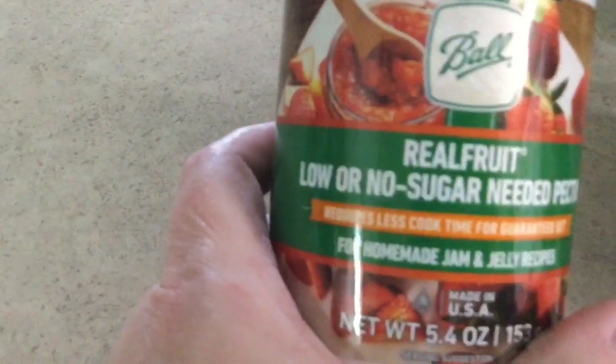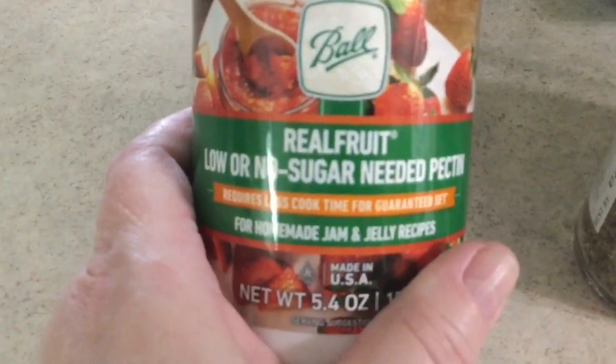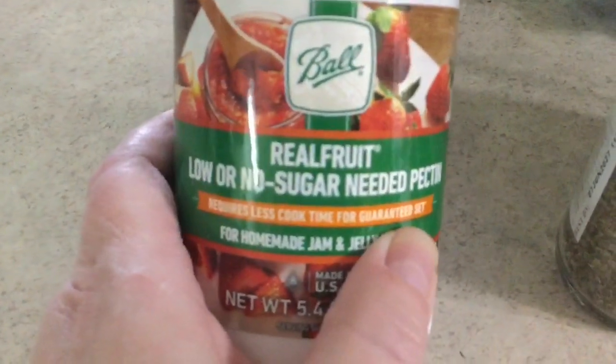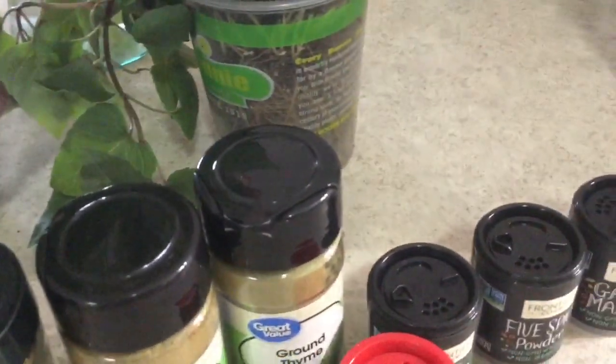I got some of this Real Fruit low or no sugar needed pectin because I preserve my own strawberry jam. And it's probably mid-June. The strawberries will be in locally, and I'll go out and pick a couple of flats, and then I'll make some homemade jam. And I think I have a video up about how I do that. So that is those few items there.